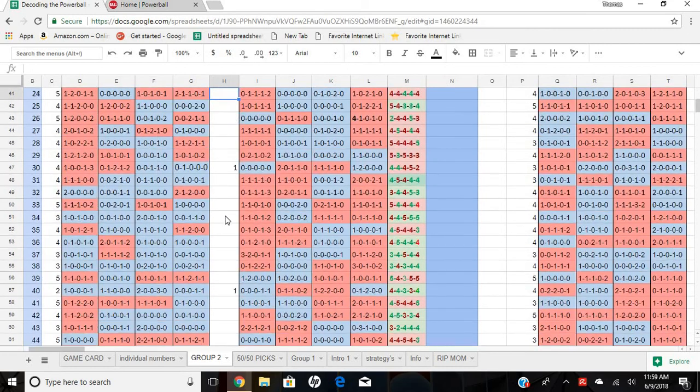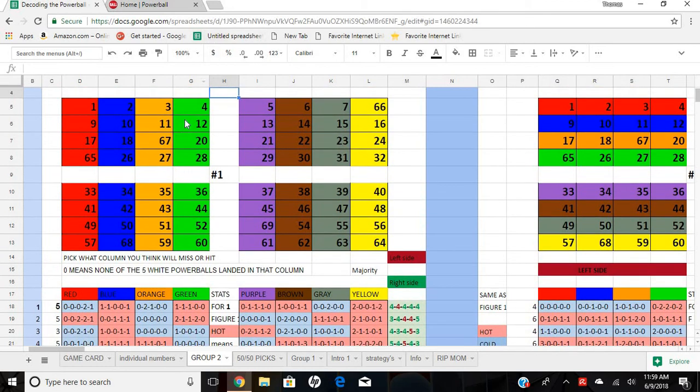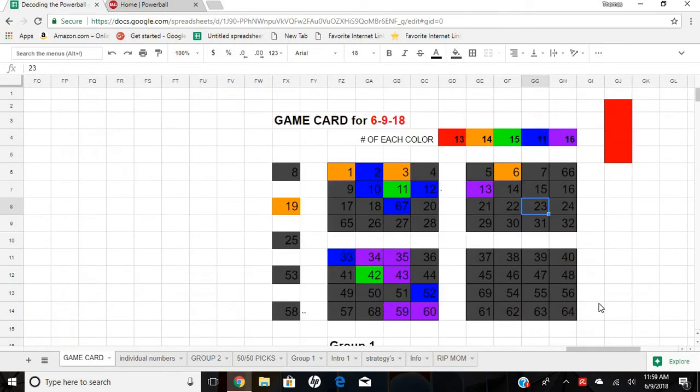So I don't believe that any of these green numbers will be coming up in the drawing, so I want to get rid of them. And again, I'm going to get rid of them through the game card. So as I go back to the game card, I'm going to reduce this down to 90%.